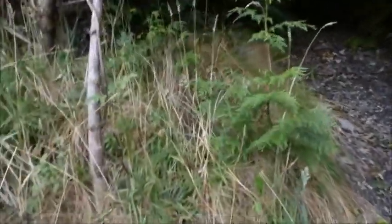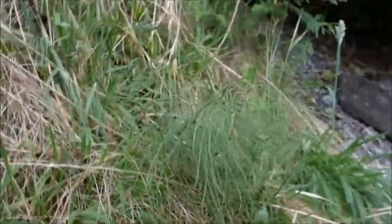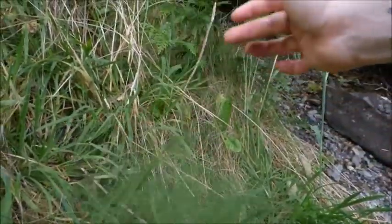Then we also have some horsetail, which is a wonderful medicinal herb. It's really great for joint health and a tincture or an infusion.